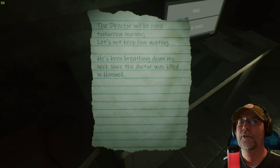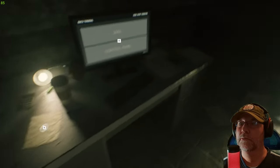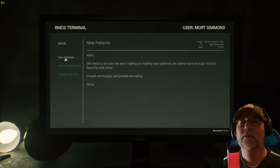The director will be here tomorrow morning. Let's not keep him waiting. He's been breathing down my neck since the doctor was killed. Doctor's killed? What? Mail. New patients. We need to be sure we aren't taking on healthy new patients. We barely have enough food to feed the sick ones. People are hungry and people are dying.